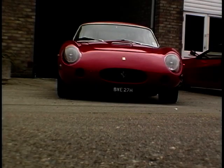Well, after all that noise and looking at all of these fantastic cars, it's time for Terry and I to take it away and have a spin. Take it away, Terry.